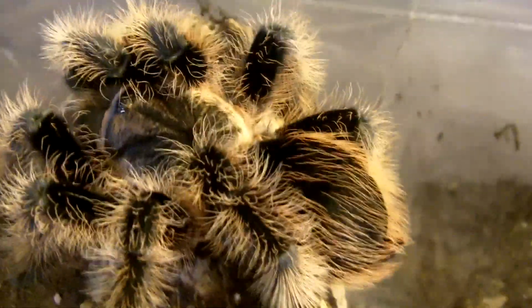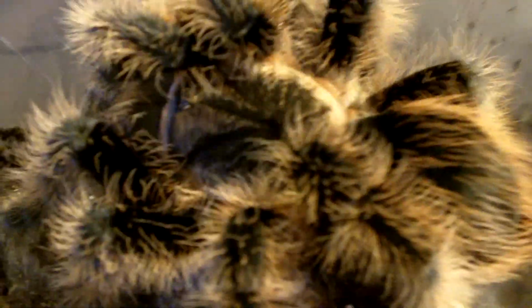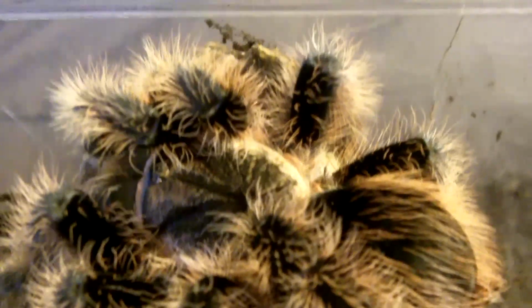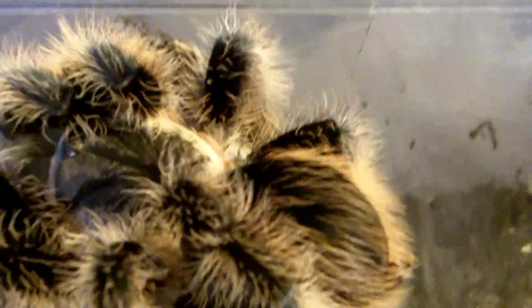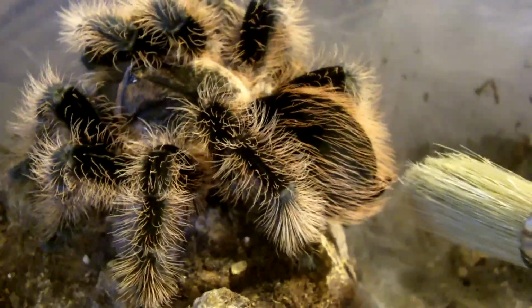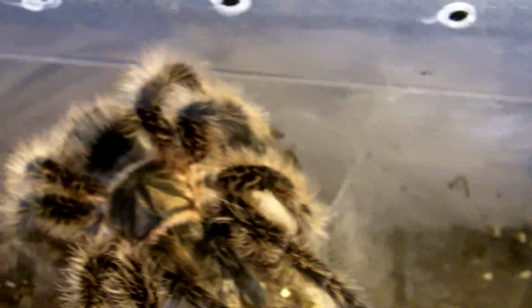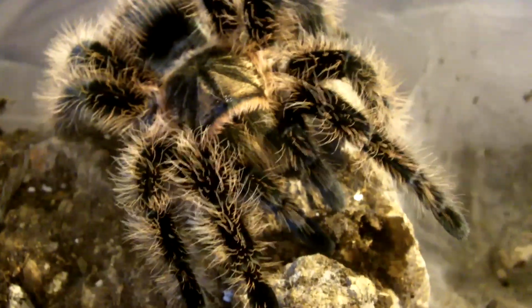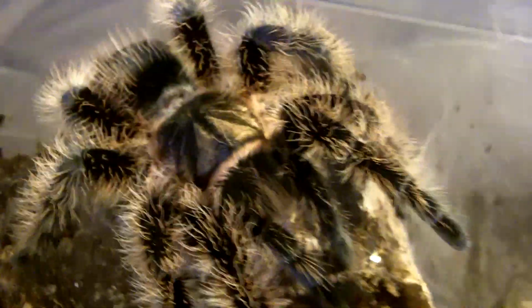Alright, so these are Brachypalma albopilosum, the curly hair. So this is Aragog, freshly molted during the feeding video. You can see she's got really curly hairs, which give away the common name. Just want to give an idea of her temperament to see how she is. Okay, so that's the thing. Personalities do vary, because mine's pretty defensive. But that doesn't mean that they all are.